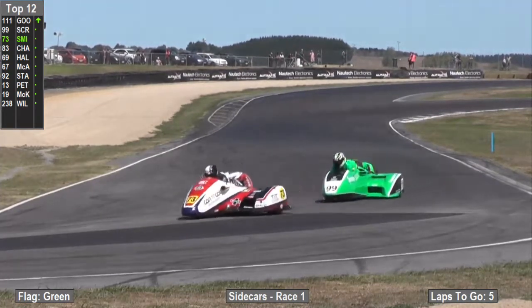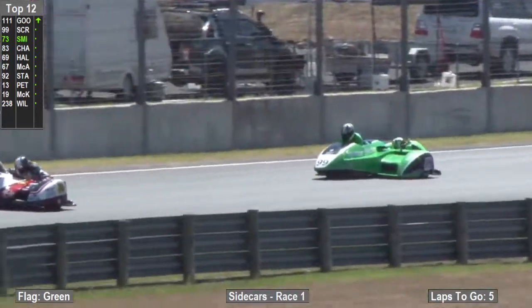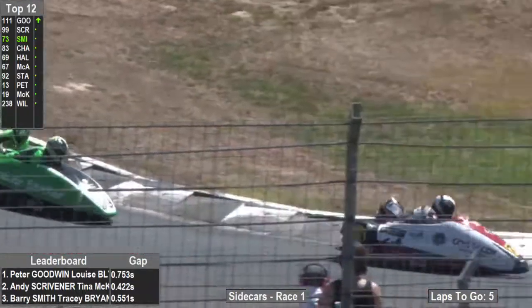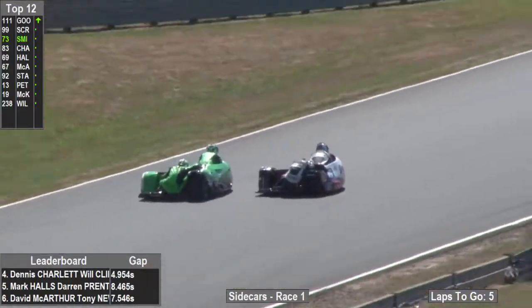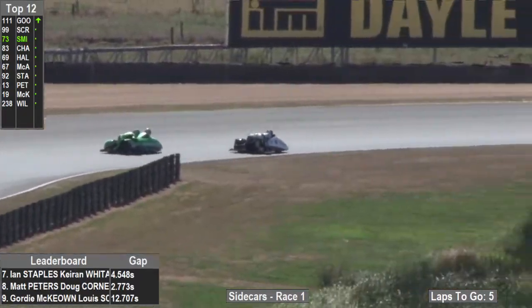It is Pete Goodwin and Louise Blythe out in the front. Then we go back to Smith and Bryan, and then it's Scrivener and McEwen, and then there's a fairly healthy gap back to the man we last saw in fourth place, and it still is Dennis Charlotte and Will Climo. Remember, Dennis is the points leader in the sidecars, but the more experienced combinations are starting to come to the fore here. Once again, this battle is on for young and old as they head down into the sweeper.